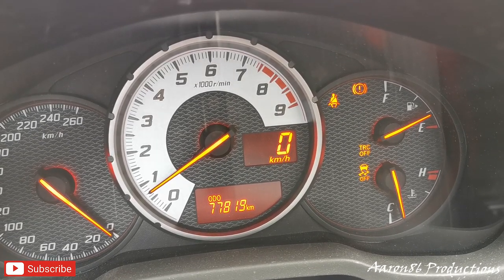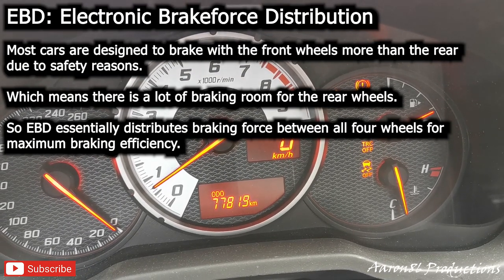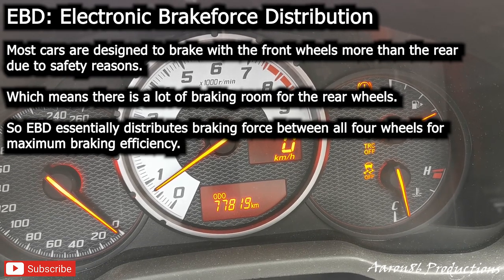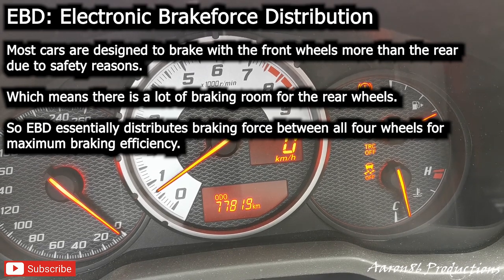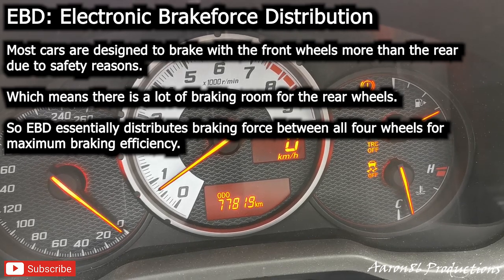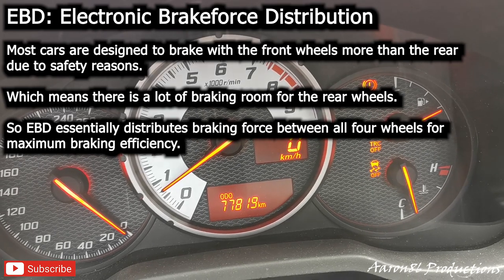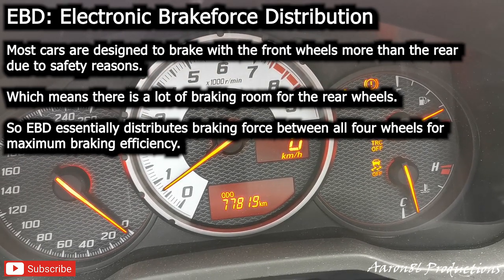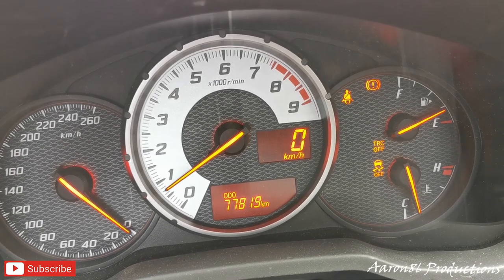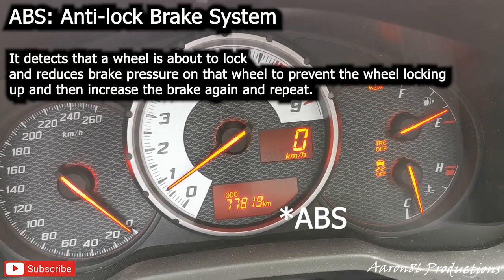EBD is electronic brake force distribution. It is designed to, because the car is designed for front brake bias, so it will brake the front more than the rear, which means you have a lot of braking force still in the rear that can be used. But what this EBD does is it helps you distribute between all four wheels. So basically it distributes all the braking forces around the wheels for better braking, if you know what I mean. And the ABS is basically just to stop the wheel from locking up.